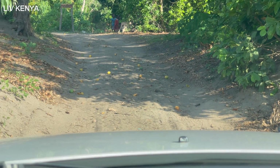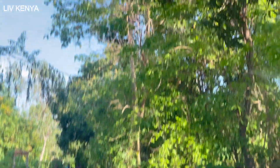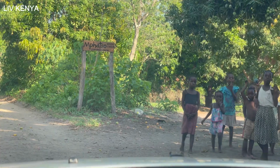Guys, just look at how many mangoes have just fallen on the road. All these are mangoes, all these trees. Look at these trees above here. I'm even worried they'll crush my windscreen. This is what we call a land of plenty.